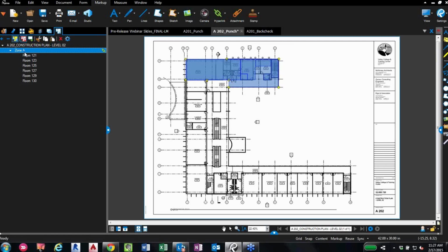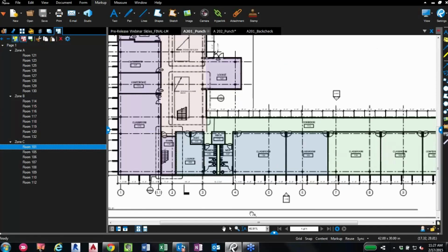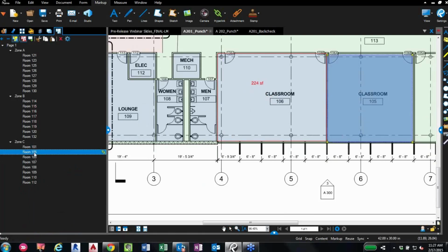Also brand new within Spaces in 2015, you can now actually generate measurements directly from Spaces. So if you want to verify the square footage of any of these rooms, all you need to do is right click on that space and say create area measurement. And a new area measurement will be created automatically.